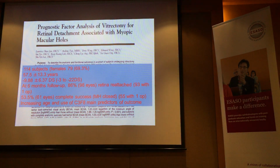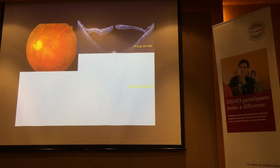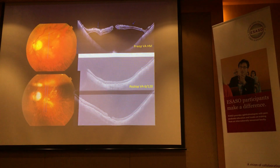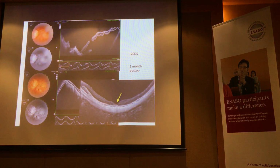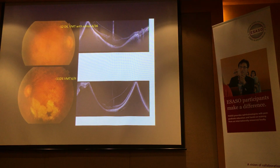And when we looked at our series of 114 patients, again similarly -10 diopters with long axial lengths, very often, even though you can get the retina to flatten out, the macular hole doesn't fully close up in a lot of patients. And having the OCT helps you look at recovery. So while it flattens out, you can see there's disruption at the fovea, so the recovery of vision will be limited by this disruption.